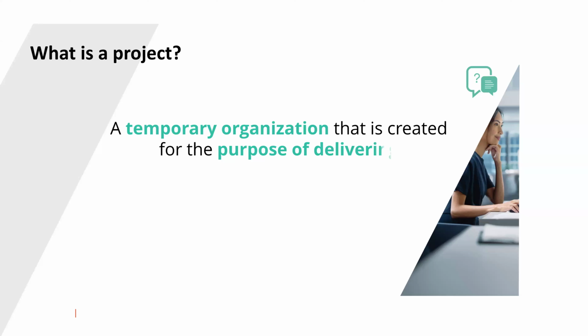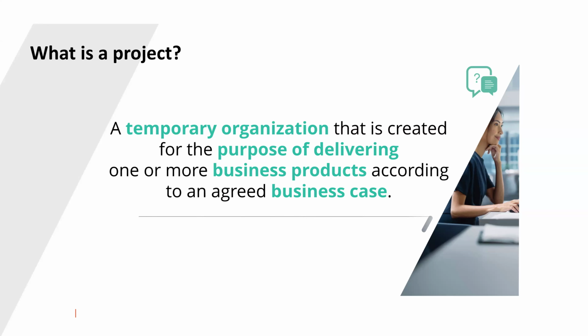Okay, in all of these things, what exactly is a project, Ayo? You've said we are all project managers and all that. What exactly is a project? A project is a temporary organization that is created for the purpose of delivering one or more business products according to an agreed business case. Remember, I said business case earlier on.